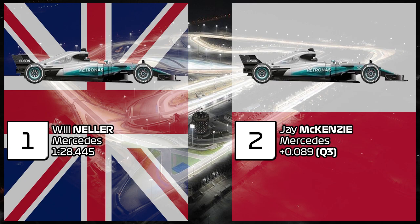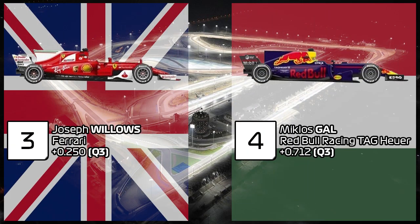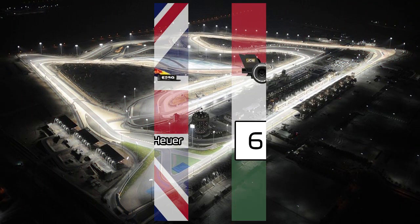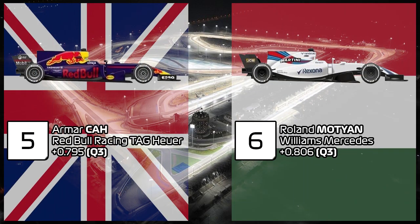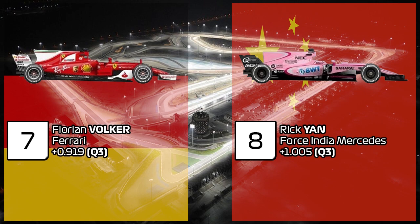And on the front row, it is a Mercedes 1-2. Will Neller in first position, followed by Jay McKenzie in second. On the second row of the grid, Joseph Willis for Ferrari and Miklos Gal for Red Bull. Good qualifying by Miklos Gal. 5th is Amar Kar. 6th is Roland Moyton. A better qualifying from the Hungarian driver. Not so far been Williams' greatest start to the season. 7th is Florian Volker. 8th is Rick Jan for Ferrari and Force India respectively.